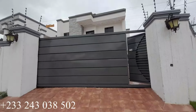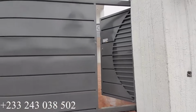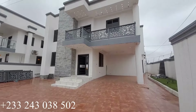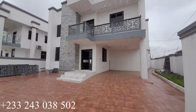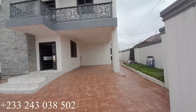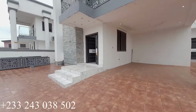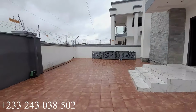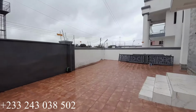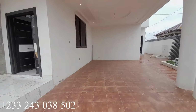So this is the entrance to the house. We have the smaller one over here, and on entering, this is the front view of the building. We have an open garage space over here for your car park. In addition, you have this spacious compound again for your car parking. This compound right here can take about 3 cars and then one can come here.